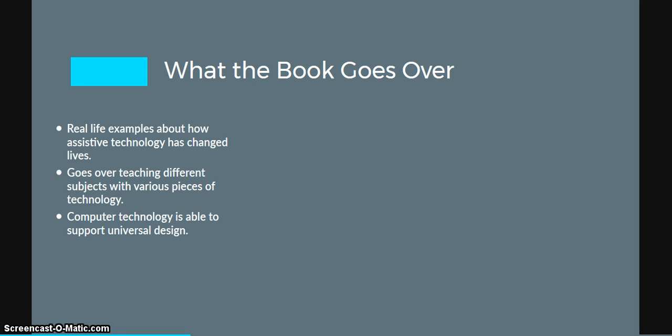So what this book goes over is assistive technology in the classroom, how it's being used in day-to-day instances to really help children go further in their education. It gives real-life examples of how assistive technology has changed lives.